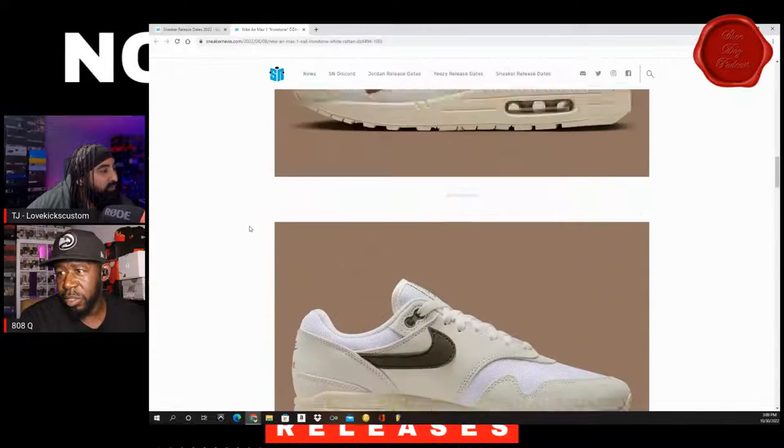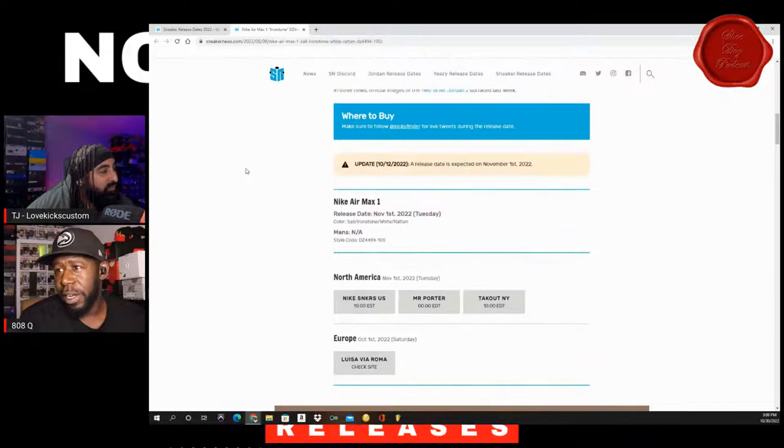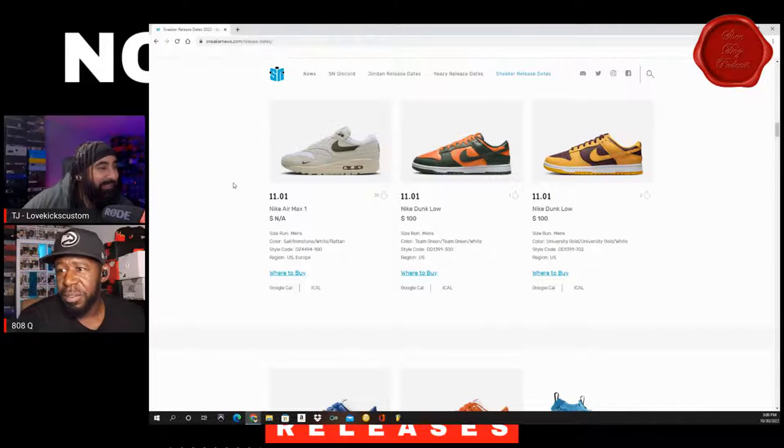Maybe it's got the insole. It's looking like a real premium or SE type of vibe. The mini swoosh on the toe. Like, this a 5 right here. On the 1st, I gotta agree with you, bro. I gotta agree with you on that one.